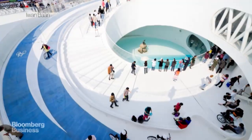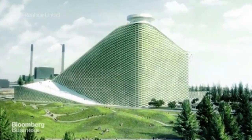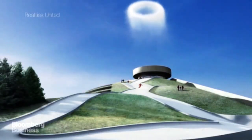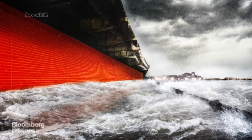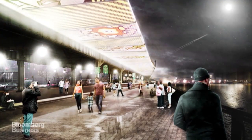Quite often we try to bring very different ideas together in unusual combinations. So that can be a power plant like the one we're doing in Copenhagen, where you can ski on the roof. It can be the Dry Line, which is essentially doing all of the infrastructure for coastal resilience, but to do it in such a way that it actually becomes spaces for public life.